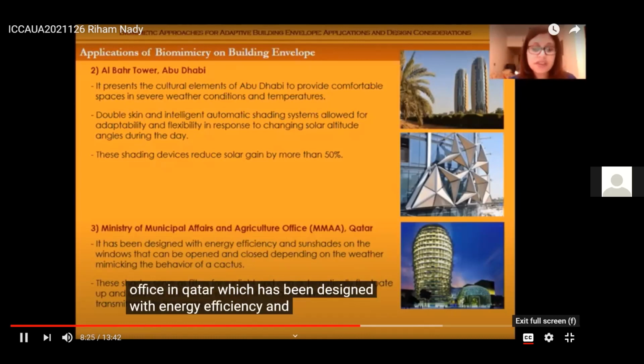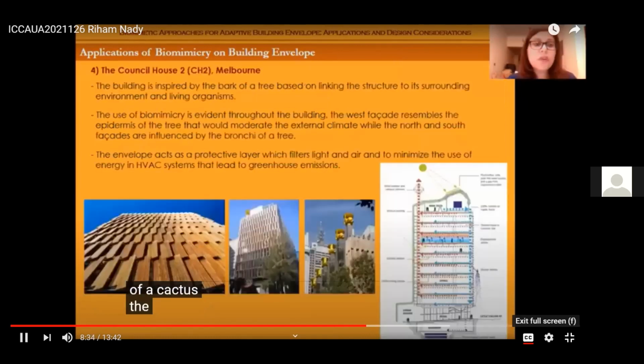The third application is the Ministry of Municipal Affairs and Agriculture office in Qatar, which has been designed with energy efficiency and sunshades on the windows that can be opened and closed depending on the weather, mimicking the behavior of a cactus.